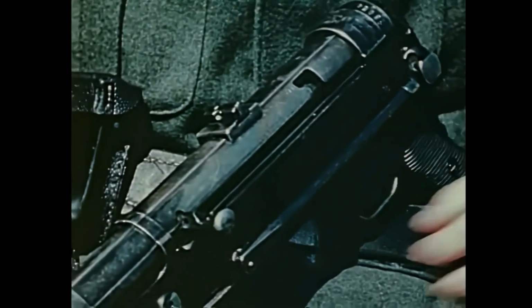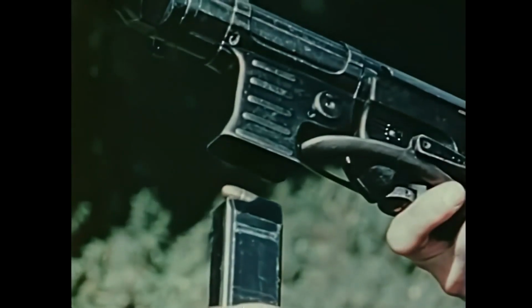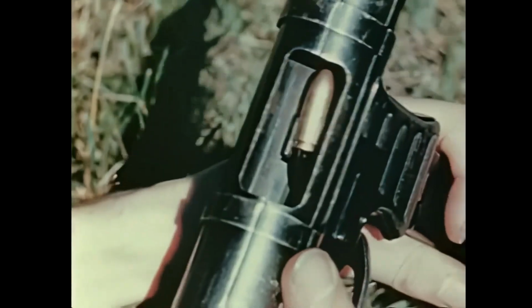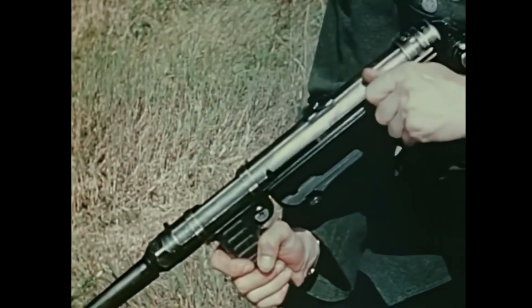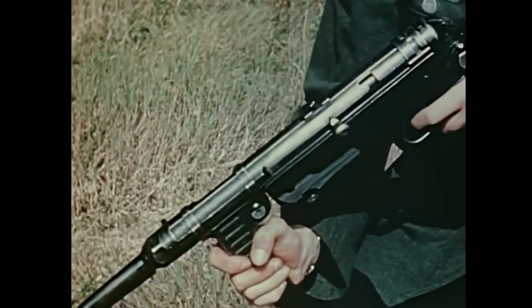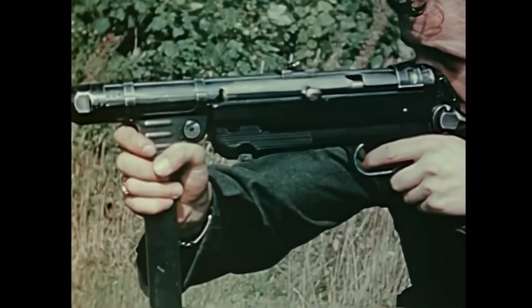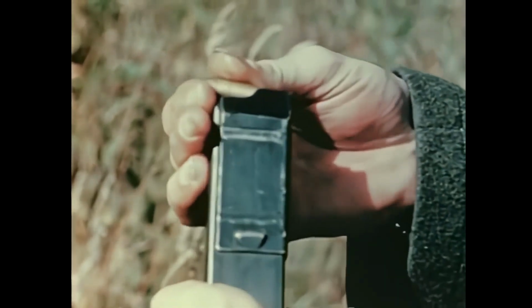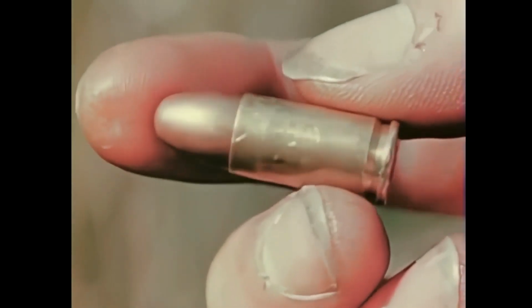To load and fire, pull the charging handle back and into the safety notch. A loaded magazine is inserted in the feedway, here. It will snap into place. Disengage the charging handle from the safety notch. You are ready to fire. Notice that the magazine can serve as a grip for steadier operation. The ammunition is standard 9mm or .35 caliber parabellum, which incidentally is used in all German pistols and submachine guns.